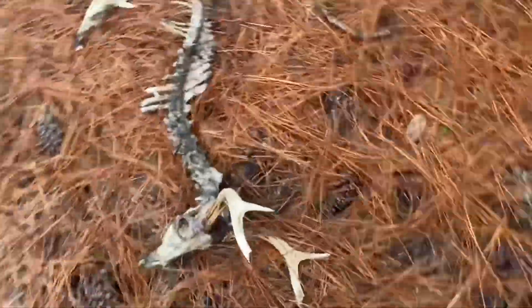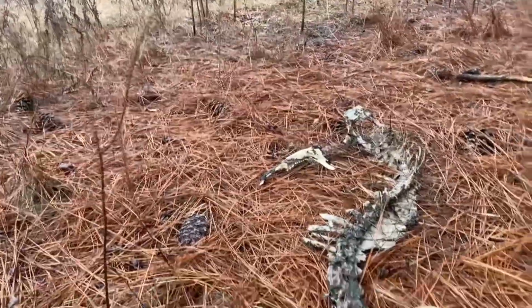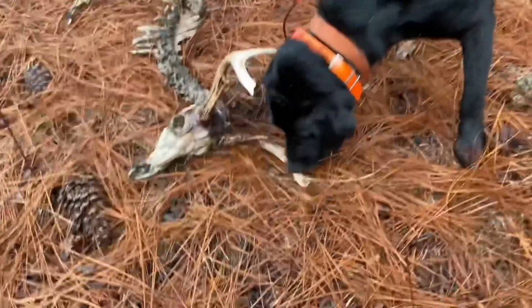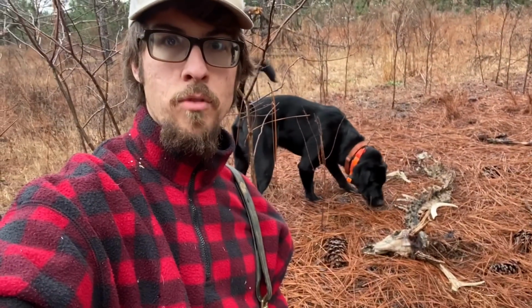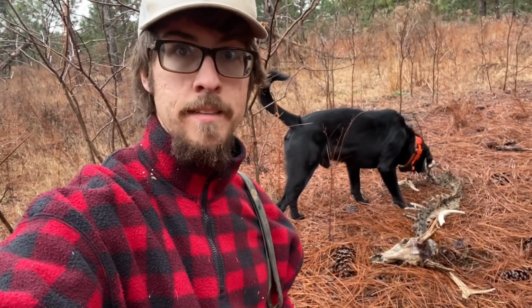Levy, look at this. Little buck, but hey, it's something. Levy, come, come, come. Not as interested in the heads. What do you think? But on the bright side, we're on the board for today. We're about 10 minutes into our walk, so just hoping we can turn up a shed.